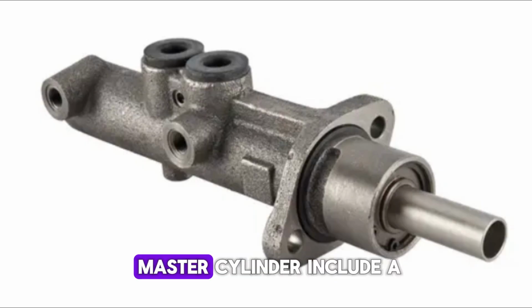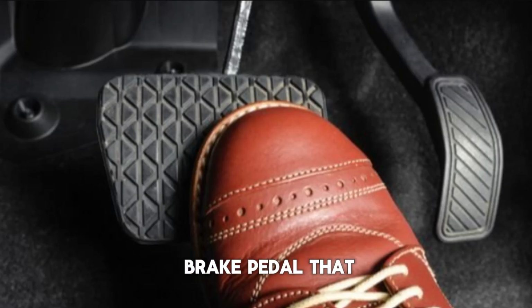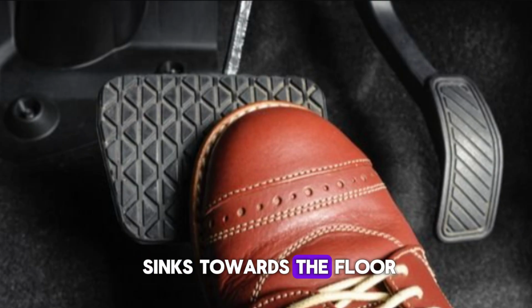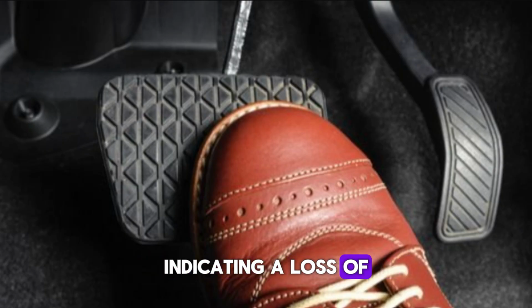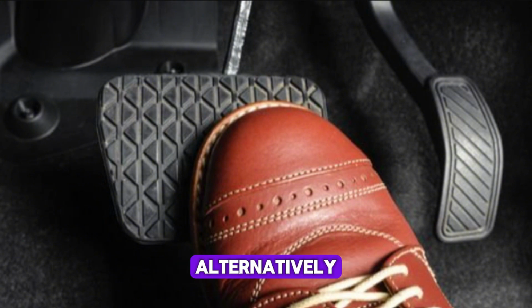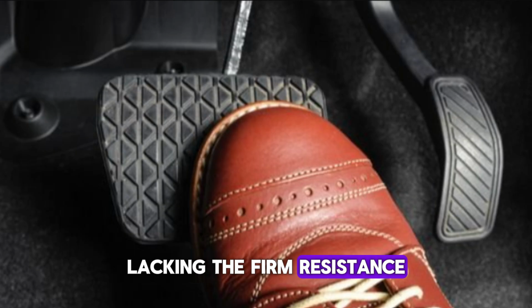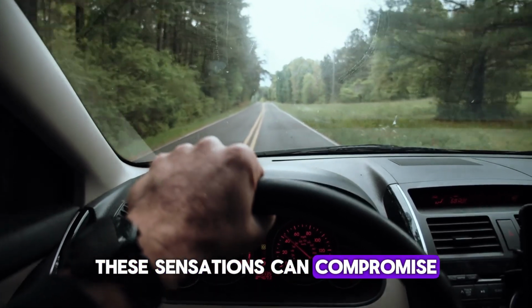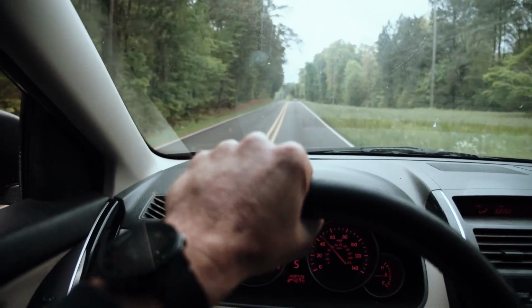Symptoms of a failing master cylinder include a brake pedal that, when held down, gradually sinks towards the floor, indicating a loss of hydraulic pressure. Alternatively, you may experience a brake pedal that feels mushy or spongy, lacking the firm resistance you typically expect. These sensations can compromise your control over the vehicle.